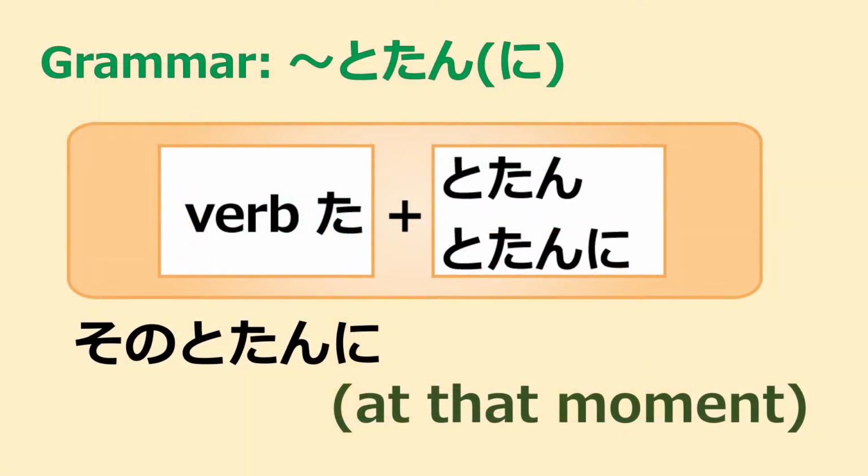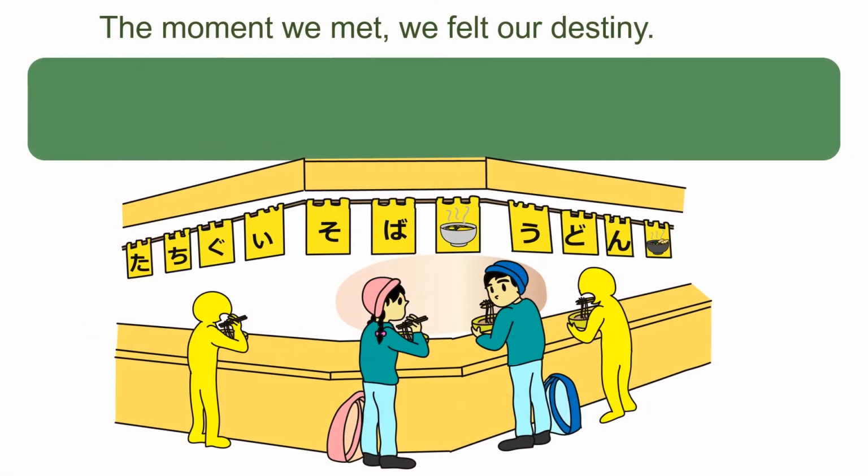In most cases, you make this pattern by placing とたん or とたんに after the past form of a verb. However, there's also a set phrase, そのとたんに. So now let's try some practice examples.